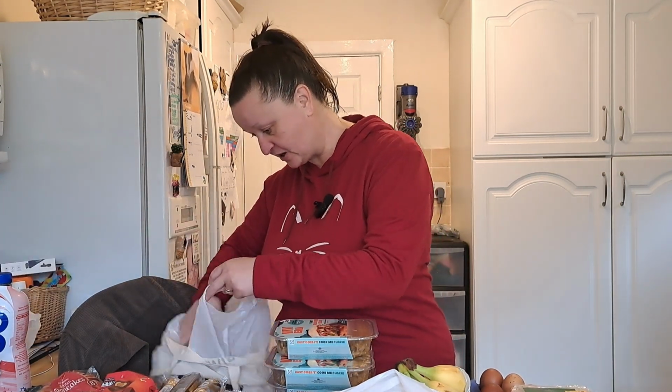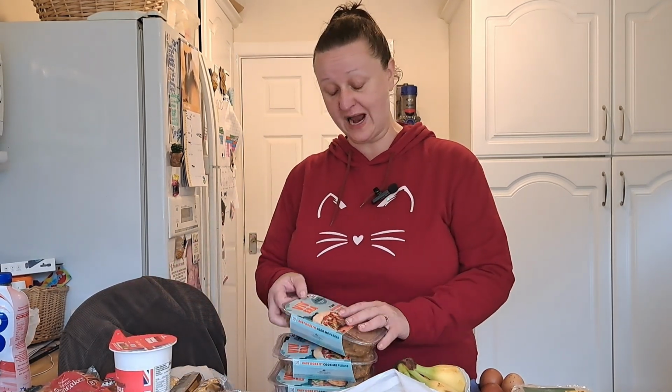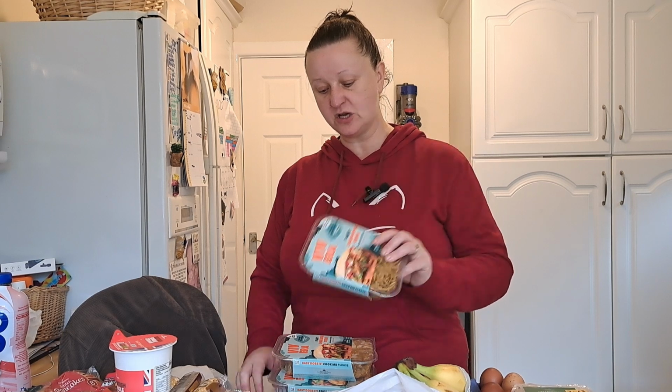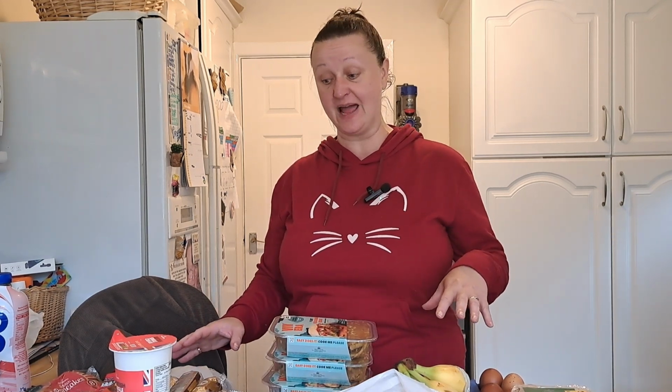Anything else lurking in the bottom? Oh yes, another carton of cream. So we have got our haul. I know these alone are normally about £3.50 in Tesco's. So having 4 of those, that's about £12 at least worth of products. As I say, we paid £8.50 for this. Let's have a look in a bit more detail.